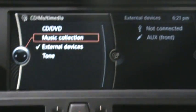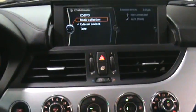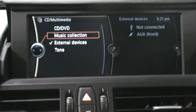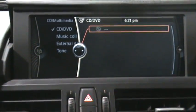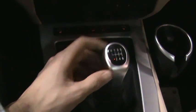The other one is your music collection, which is your internal hard drive. So I can simply just place a CD right into the CD player. It records it onto the internal hard drive. I press eject and put the next one on, and that'll actually record about 500 or 600 CDs, your entire music collection on the vehicle at all times. And then CD DVD, which you see there. It actually does play a DVD, but you have to be in park, so I'll leave the movie watching for the basement. It's like I said, a 6-speed manual transmission.